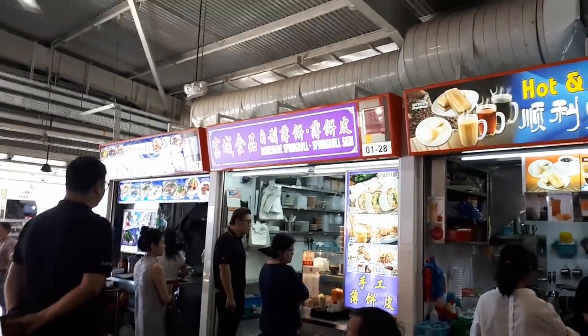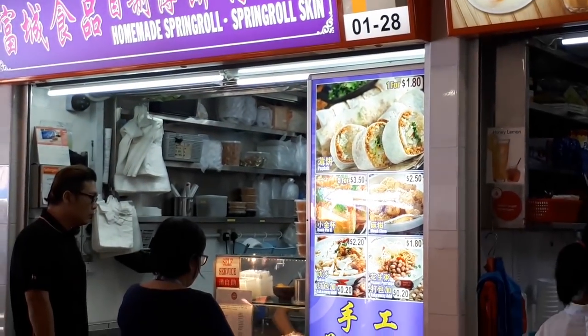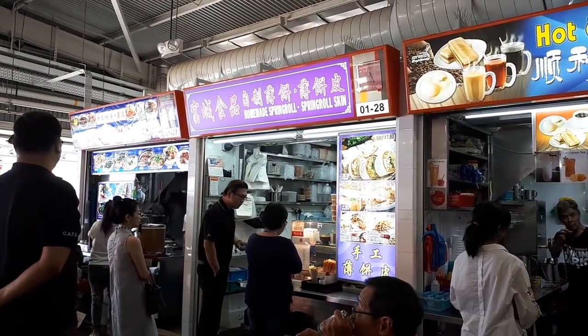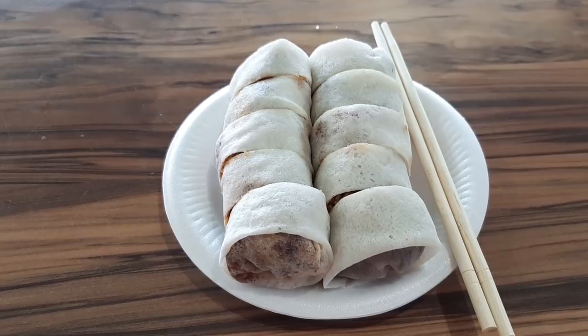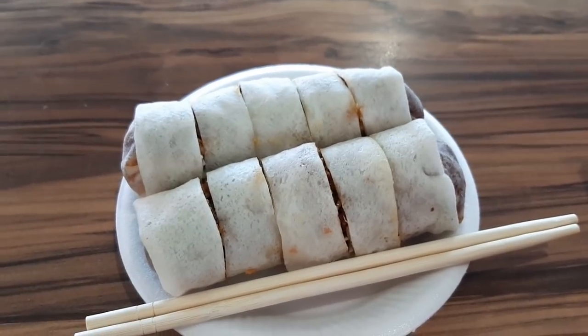And while I was around, I also noticed that we have another shop here that makes handmade spring roll skin. And so I ordered two popias from here. It cost me $1.80 each, so in total $3.60. And here is the popia. If I'm not mistaken, I ate at their branch at Albert Court near Bugis, and I actually enjoyed their popia.